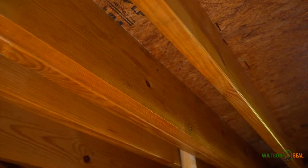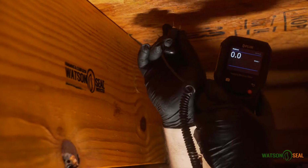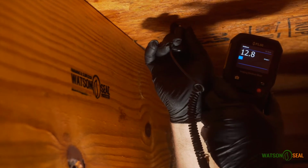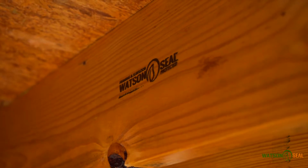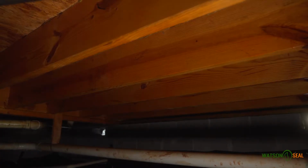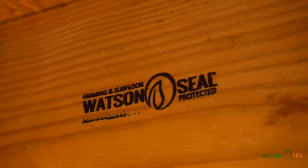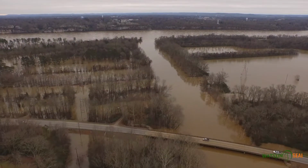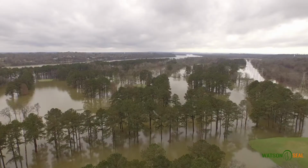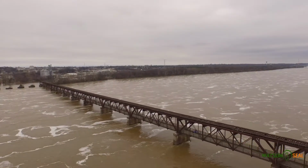The sealer forms a permanent, durable microfilm that protects your crawl space framing and subfloor from excessive moisture absorption and stabilizes the existing moisture content levels in the wood to acceptable levels. Watson Seal Crawl Space Framing and Subfloor Sealer is an affordable, environmentally sound sealer that's safe for the entire family, including pets. It resists mold and fungus and is FEMA flood grade rated, staving off floodwaters up to an astonishing 18 days for an unmatched layer of premium protection.